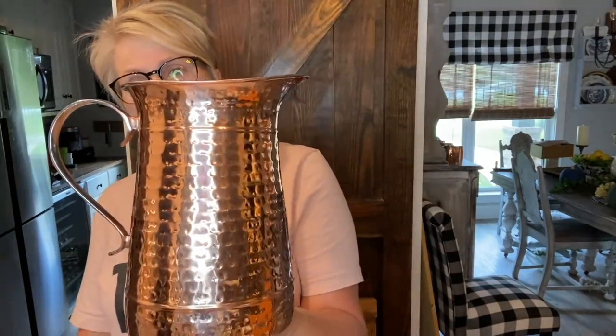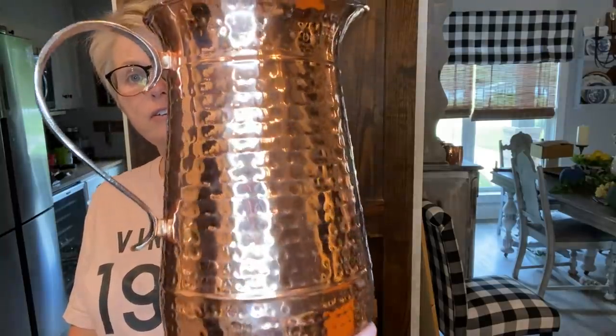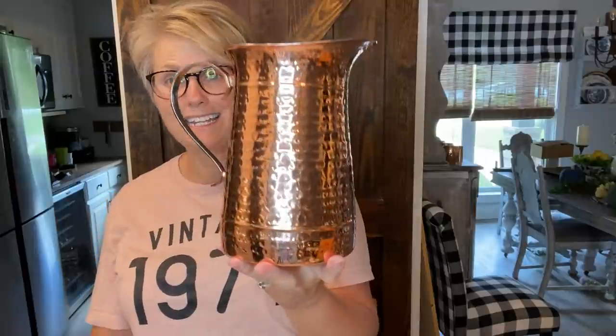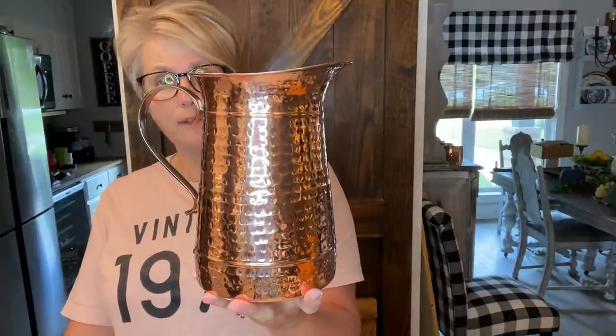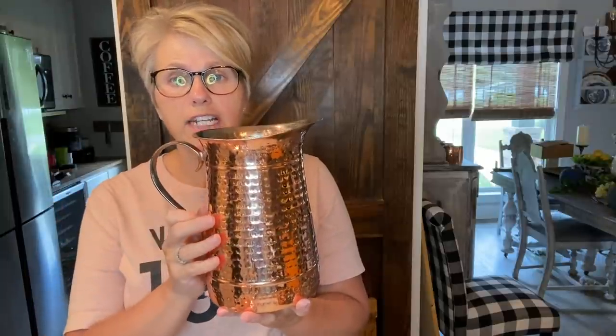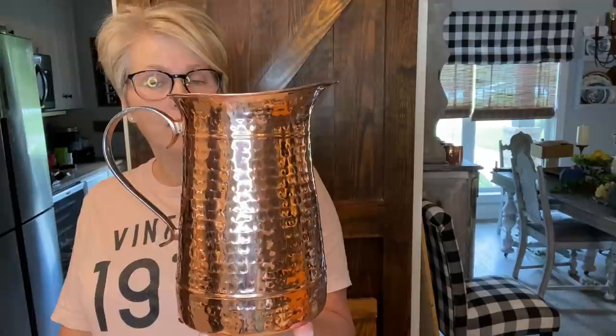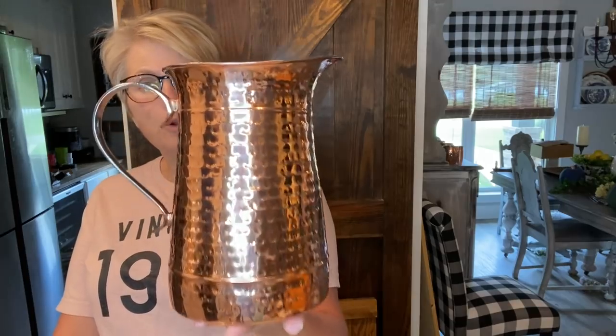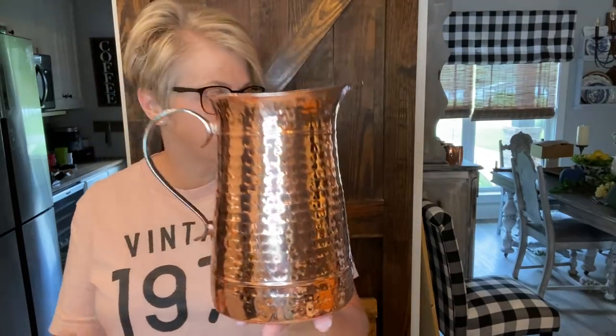Then I just happened to catch it. Ooh, out of the corner of my eye was this beautiful copper pitcher. I love the detail on the handle. Very, very pretty. I love the hammered copper. It's silver down inside. $14.99. I thought that was a great find. I could use this from now all the way through Christmas. I really think this would be beautiful with our lodge tree in our dining room, all this copper. So yeah, I'm gonna use it. And with the pumpkins, this copper is absolutely gorgeous. $14.99 at TJ Maxx. I love this piece.